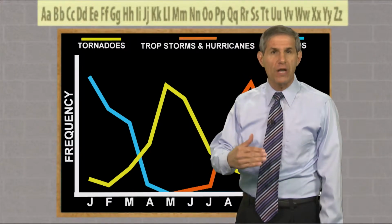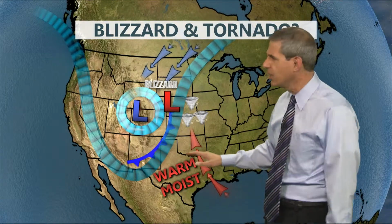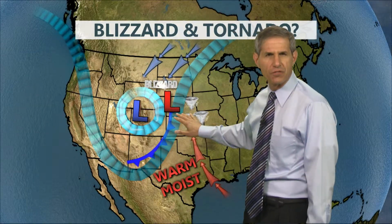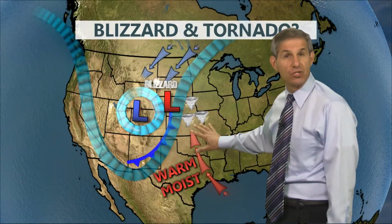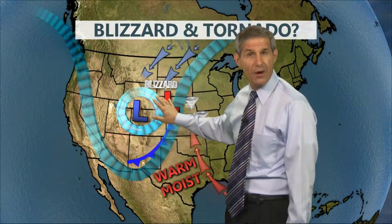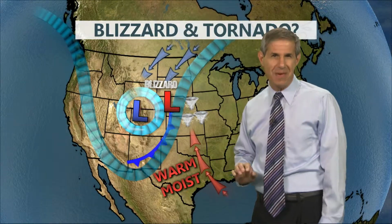Getting blizzard and tornado warnings simultaneously in May requires a specific meteorological setup shown here. A strengthening storm on the high plains with a big dip in the jet stream and a cut-off pool of cold air aloft trailing the surface low. This is ideal for producing tornadic thunderstorms on the warm and moist side of the surface low and strong winds on its northwest side, where, if it's cold enough, and that's a big if, it can snow, even in May.